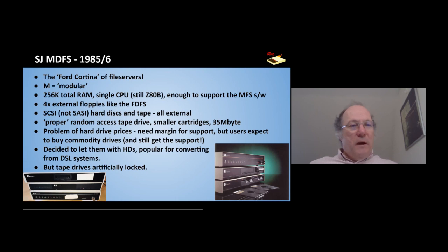We cut down the spec from the HDFS, which ended up with nearly the same performance with much less electronics. I wish we'd had the chance to do a better HDFS, but there was never a market for it. So the MDFS was cut down. We knew then how we would have done an HDFS better if we'd had the same amount of money to spend as we'd spent on the HDFS. But it turned out we could get most of the HDFS performance with much less hardware.